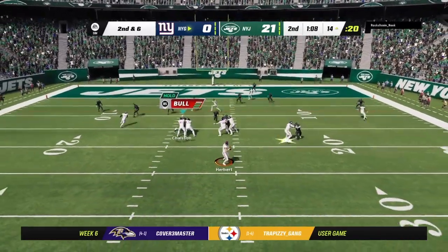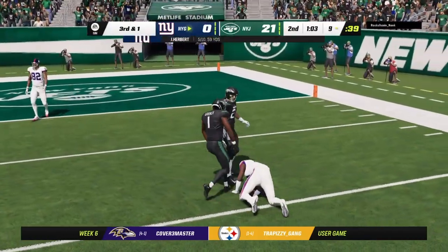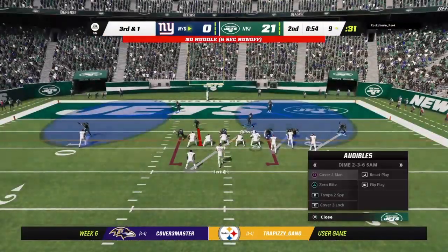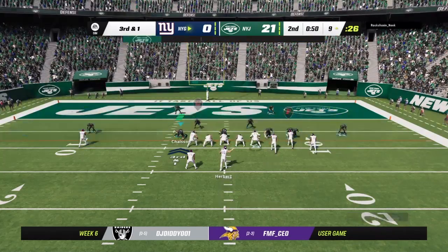To throw on 2nd and 6. Herbert. Open man right side is Tony. So 5 yards here, 5 on the play. And now 1 yard to go on 3rd down.